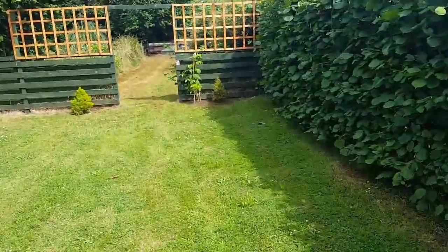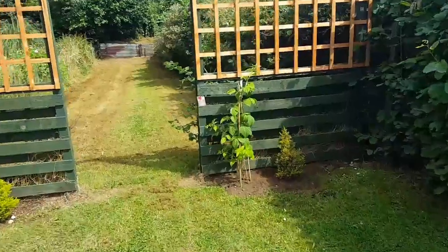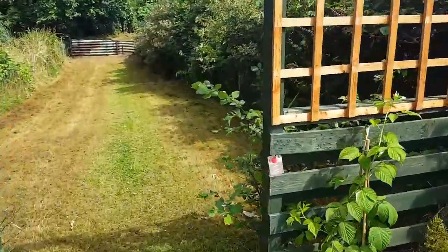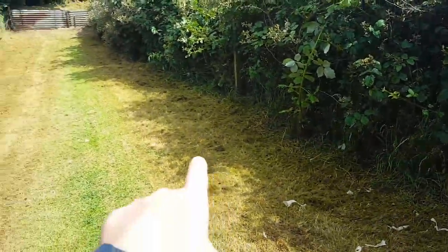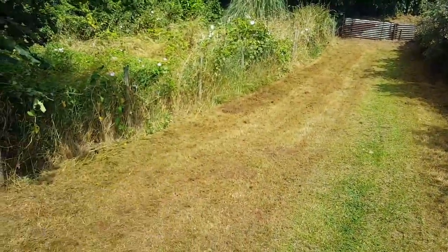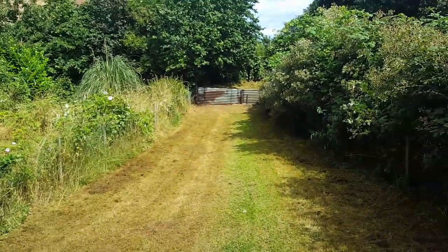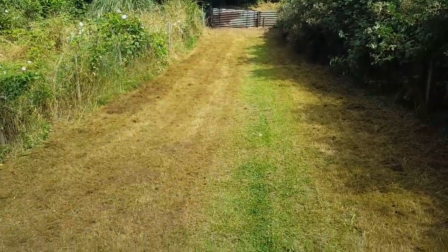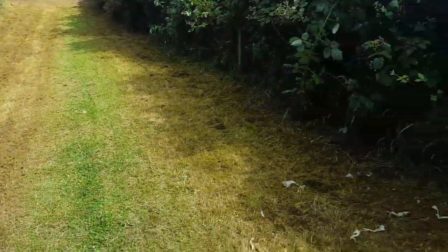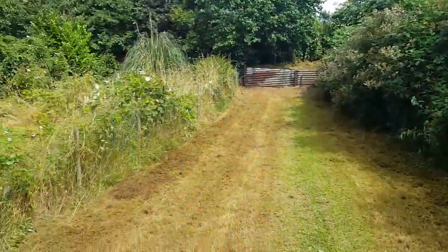It's too damp and too long to get anywhere with, but yeah, running out of petrol has made me decide to stop. So this will all dry out, and then all the long tufts will stand up again, and yeah, tomorrow or a couple of days, whenever, I'll be able to have a go at it again. Eventually it'll all look like that. So yeah, that's all right. Sorted.